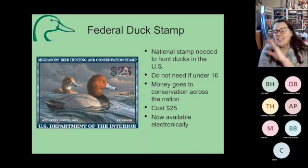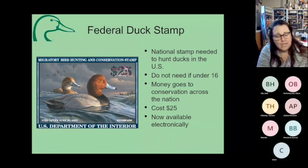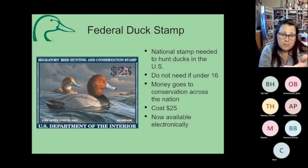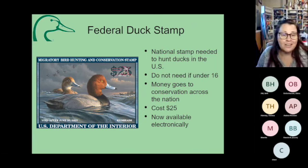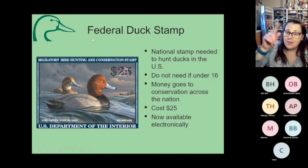There's a huge competition across the nation to get your art on one of these duck stamps. If you are 16 or older in the United States, you have to have a federal duck stamp to hunt, and that's for everybody in the United States. This money goes to conservation. The money raised through these stamps goes to improving national wildlife refuges. They also use some of the stamp money to fund habitat projects, so grants and money flow into the states from these stamps to conserve waterfowl habitat. It's a great conservation tool, and you can get them electronically now, which is cool if it's the morning or the night before you go duck hunting and you haven't gotten one yet. So anyway, you need a federal duck stamp.